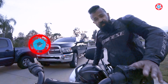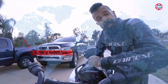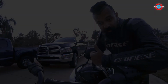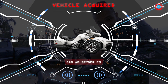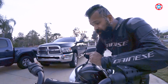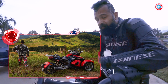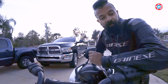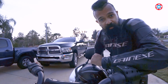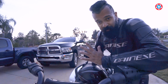Alright guys, so after a 15 hours long flight from Dubai, I'm here in Los Angeles and I will be piloting the Spyder F3 from Can Am. The last time I rode a Spyder from Can Am, that is, it's not a car, was in 2010 in Australia. And this one looks a little bit different, and let's see how it handles.